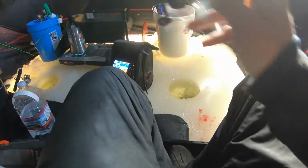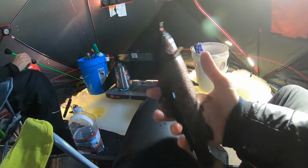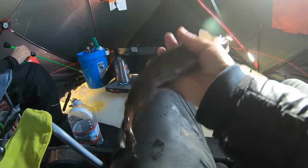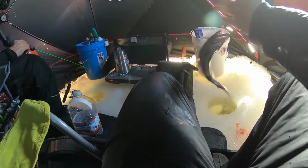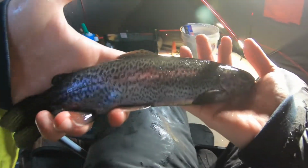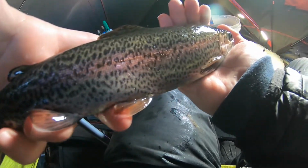Oh, another decent one. Nice, yeah, seems like I'm not getting on the numbers you are, but my average size is not too bad for this lake. Another decent trout, guys. Floppy boy. Decent little trout, not too bad. Pretty fish. Nice colors on it and everything. Alright, let's get it back in the water.